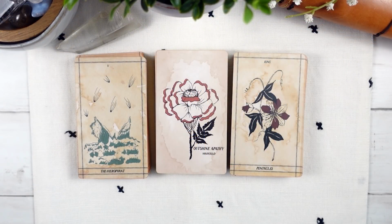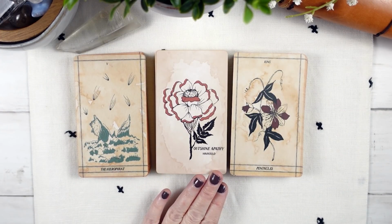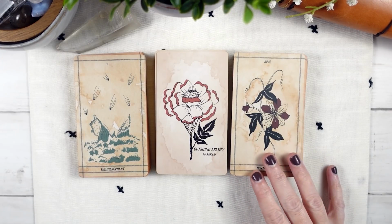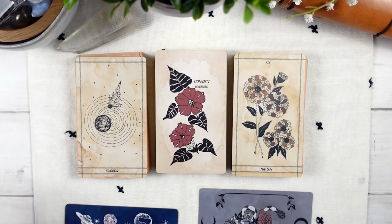So the final pairing that I did for the month was the Ad Orbita with the Pythia Botanica, which is the Oracle deck by the same creator. I just wanted to see how the decks by the same creator pair together, because I think that's always fun. We have that same similar type of background, the same minimalistic style, the same kind of color palette. So visually, they blend really well together.